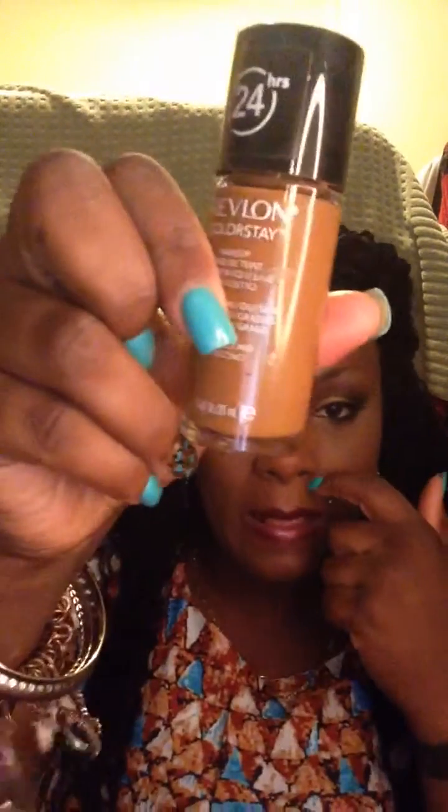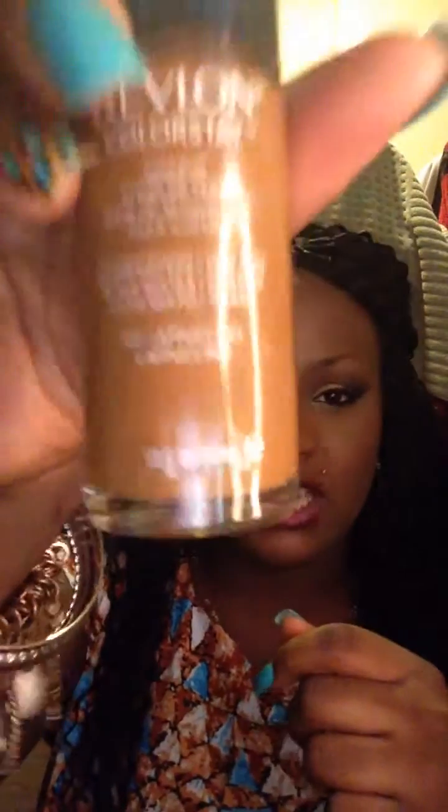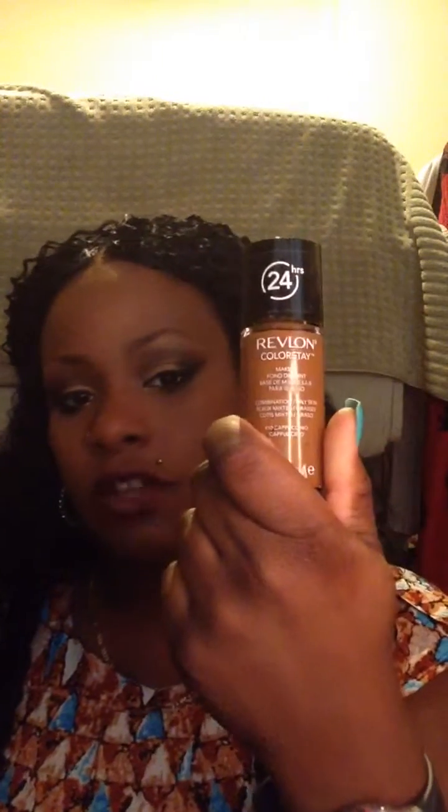And my drugstore one is my Revlon Color Stay 24 hours, and I am a 410 cappuccino, and this is for combination oily skin. If you are a matte girl and you're an NW47, it's Revlon Color Stay cappuccino 410, 100% gonna work for you. Same exact color, same exact payoff, I think.